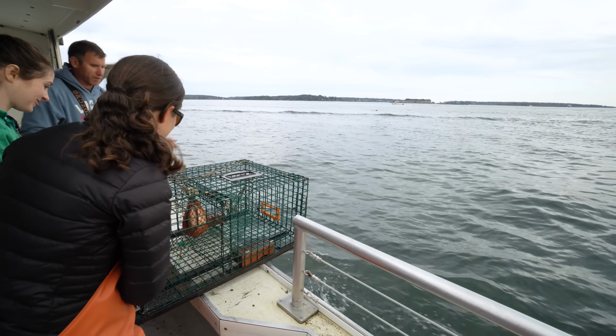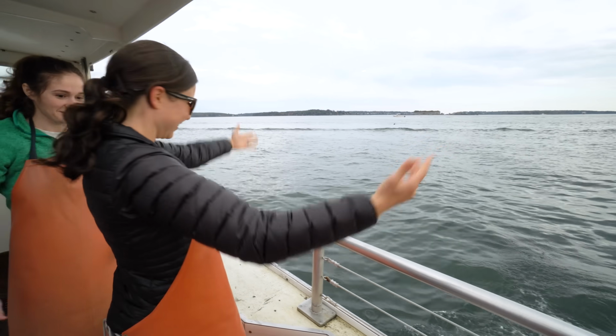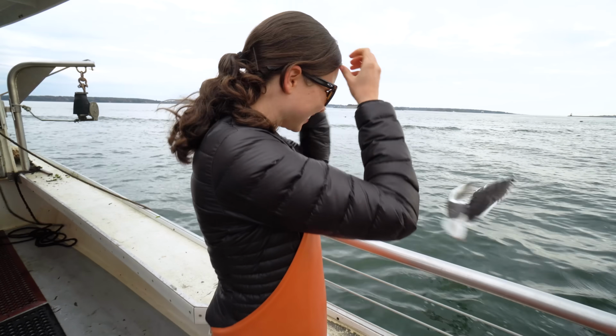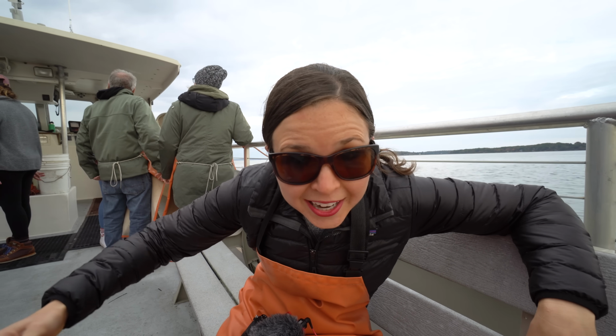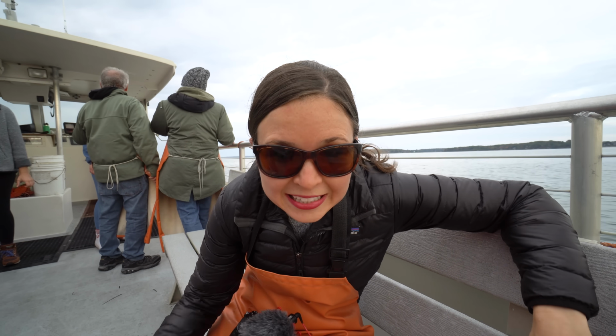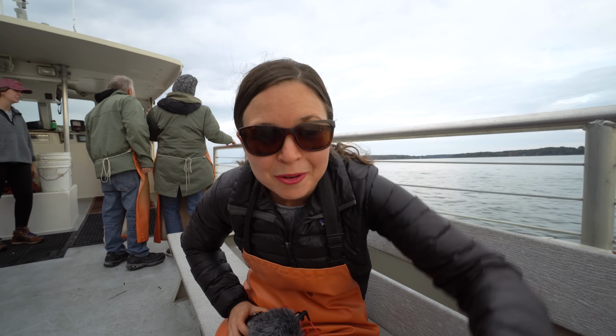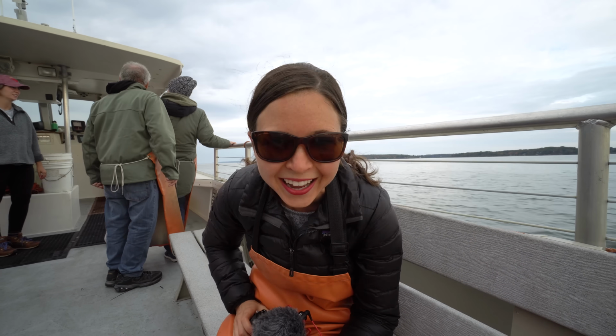1, 2, teamwork, ladies. All right, there we go. I did something. Okay. So we made it to the first set of traps. They took it out. They saw what was in it. There wasn't really anything to keep. They changed out the bait, and then I got to help throw it back in, and I got to help put more bait into a bag, so I got to touch a fish.